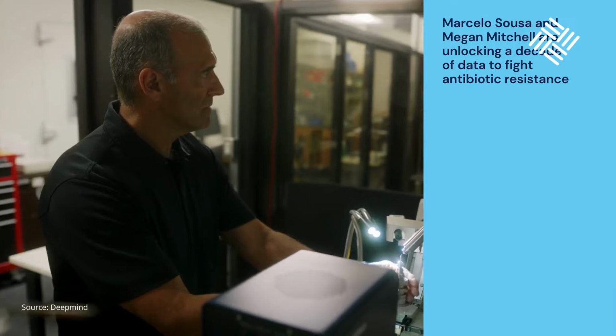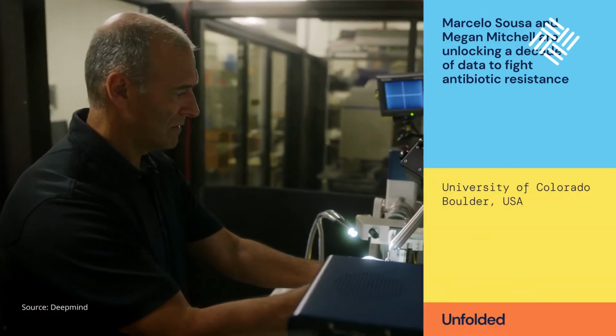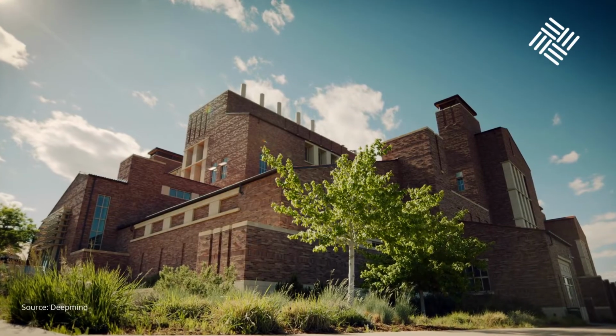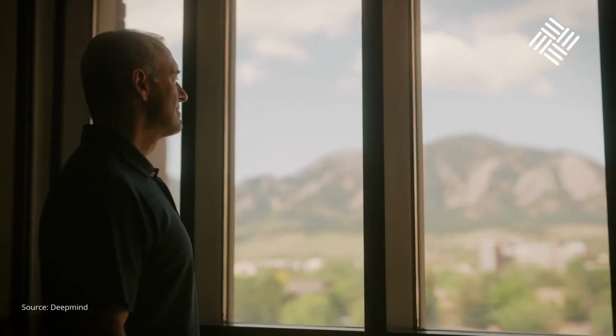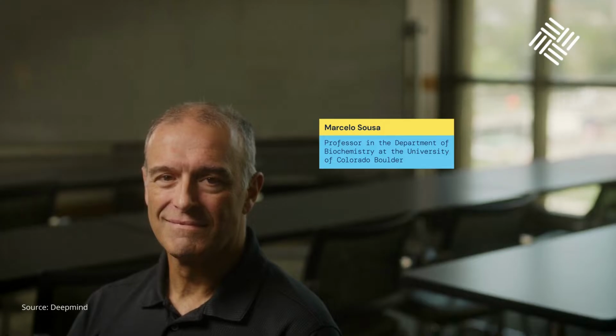When I first learned about how accurate AlphaFold was, I thought that it could help us solve a problem that we had been stuck with for 10 years. Sometimes you get these events in nature where bacteria can acquire resistance to a multitude of antibiotics, and then something that was harmless can become a huge problem.